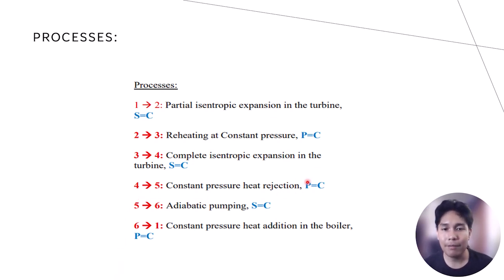Next is 4 to 5, constant pressure heat rejection, P equals C. So here, the steam exits the turbine and enters the condenser, where it gives off heat and condenses into a saturated liquid. This is where the waste heat is removed, typically into a cooling tower or river.